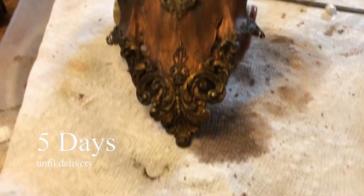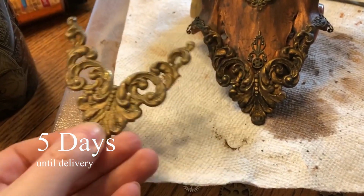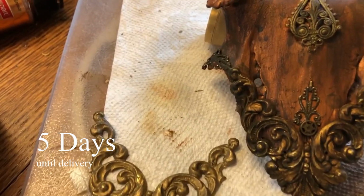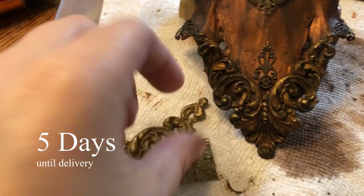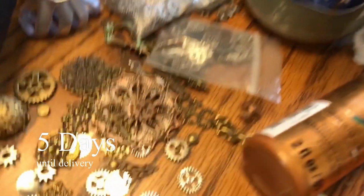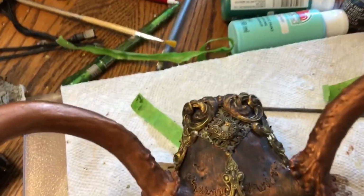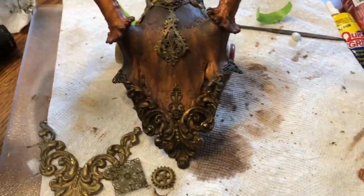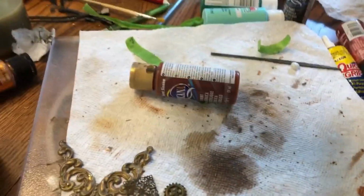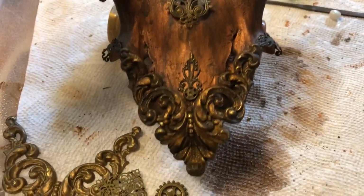I played around with several different pieces of brass stampings. These are actually vintage from the early 1900s. And I just have a lot of like these little things, little gears. I mean, if you look over here, there are so many different pieces I have. And I just kind of played around with it until I got something that I felt was cohesive. Glued them down and did a wash of the burnt umber, and then they were still popping a little too much.